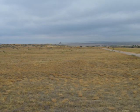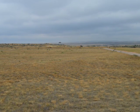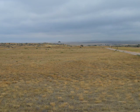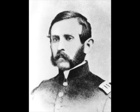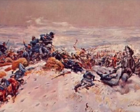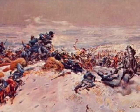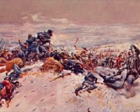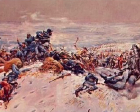Fort Fetterman is named for Captain William Fetterman, who, in December 1866, led a detachment of 80 men out of Fort Phil Kearny, about 200 miles north of here, against a group of Cheyenne, Arapaho, and Lakota warriors. Captain Fetterman and his entire command were wiped out in what is known as the Fetterman Fight or the Fetterman Massacre.